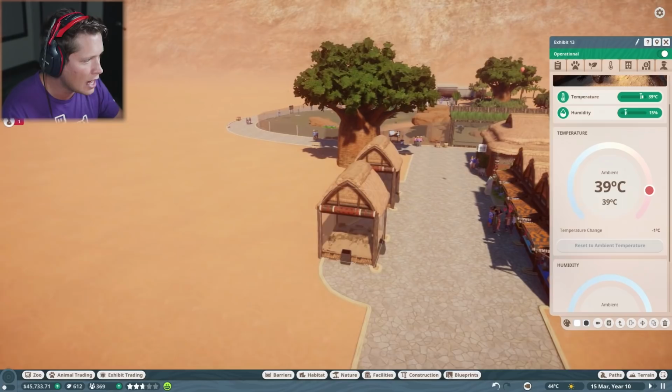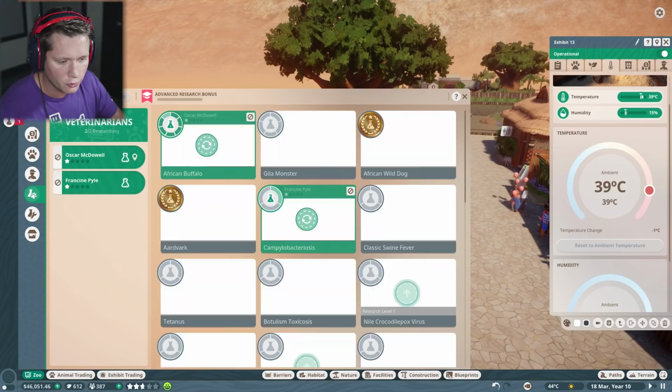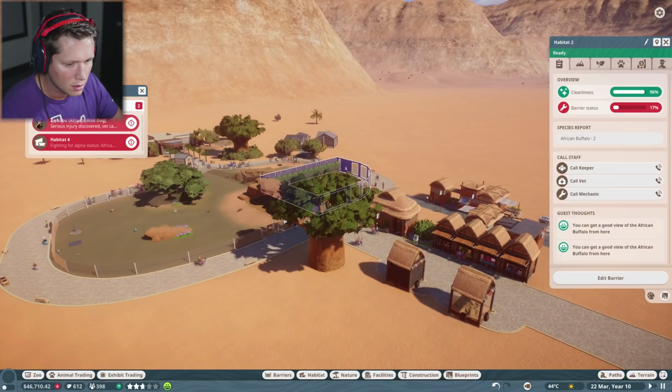Now what we're gonna be able to do is bring our new vets. Dude, we have so much stuff going on right now. We can put them on the Gila monster to work on his layout a little bit. So that's gonna be exciting. Uh-oh, broken barrier. Looks like a mechanic is already on it though. So we're okay. Serious injury, we already took care of that though. All right, cool, we're good.